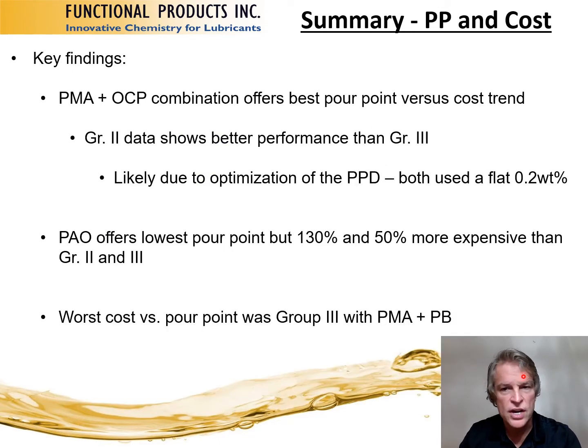Just to summarize the study, the key finding is that the PMA plus OCP combination had very good cost performance. Of course, again, there are some limitations against the PAO, as you saw on the chart. Group 2, of course, had some performance advantages, and that's due to some of the wax characteristics that you see in the Group 2 versus the Group 3. Of course, PAO gave you extremely good performance, but at a cost. So again, you have to look at the individual chemistry in combination with the base stocks and the performance parameters to make a determination.